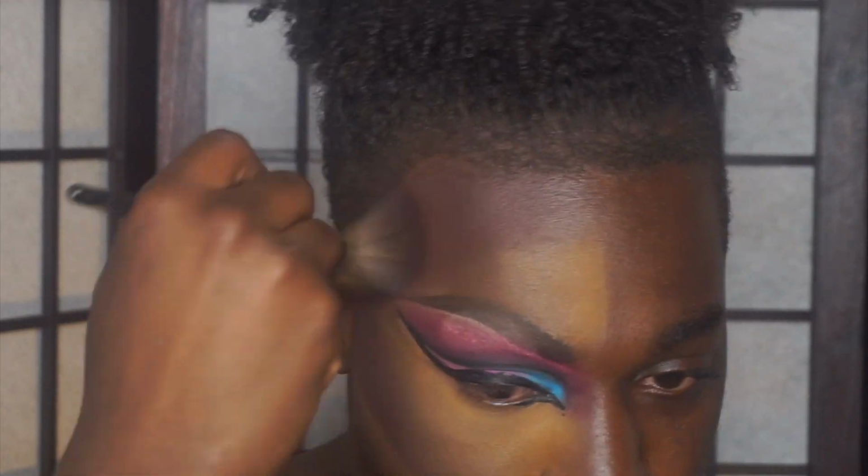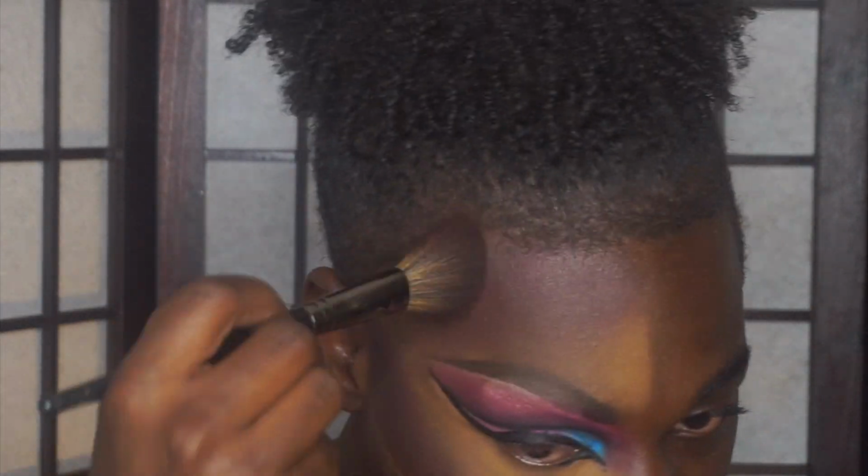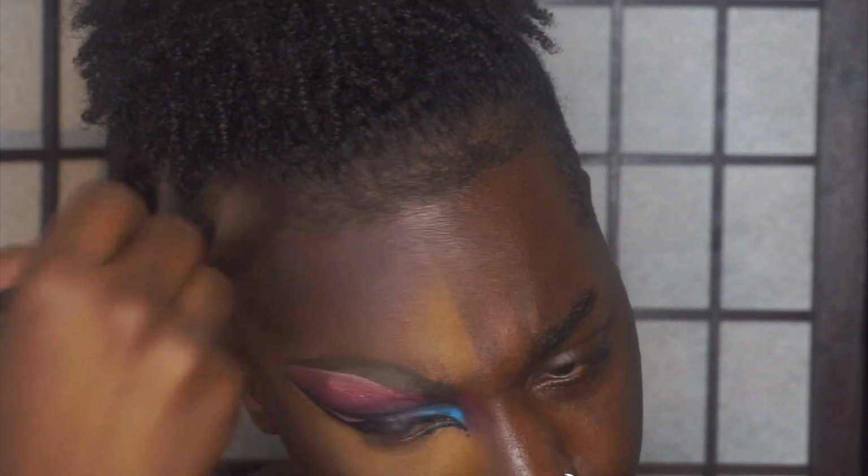Nice. So I'm using the James Charles palette still, and I took this eyeshadow called Benny. I know that one because I use it so much for contour, just to go ahead and reinforce and reinstate those contoured areas.